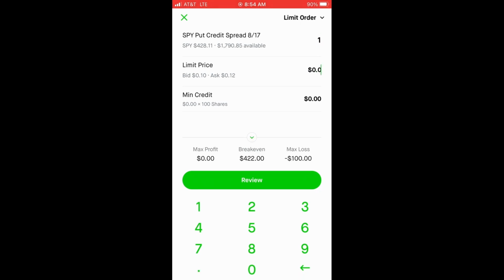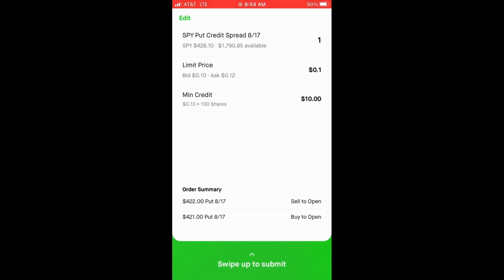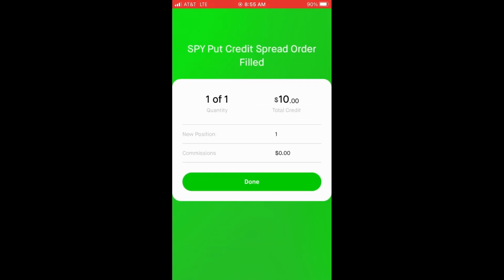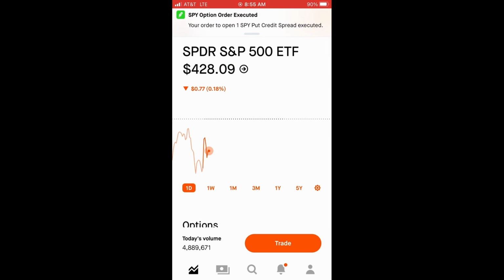And what we end up getting filled for is $10. So what you'll see here is we put this order in and we get the fill here for $10. So this is good, positive stuff to help us get back on track.